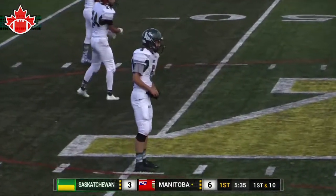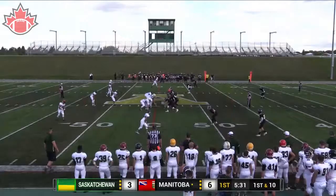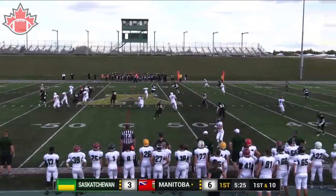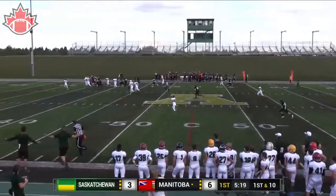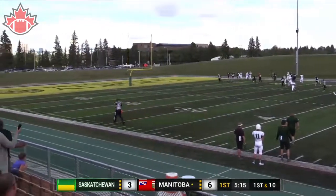Glad you're joining us here on FootballCanada.tv. First and 20, Team Saskatchewan from the midfield stripe following that illegal block penalty. Here's Zakic now. Play fake to Miller, rolls to his left, and Zakic is taken down on the play. Loose football. Team Saskatchewan will score the touchdown off the fumble.